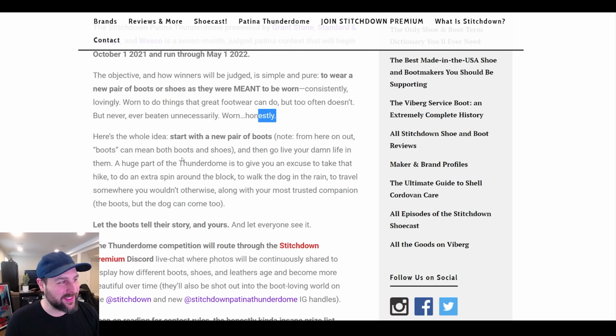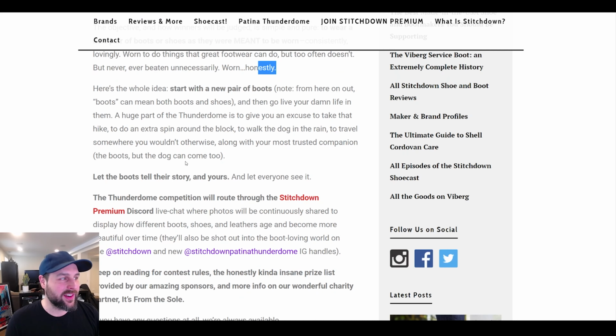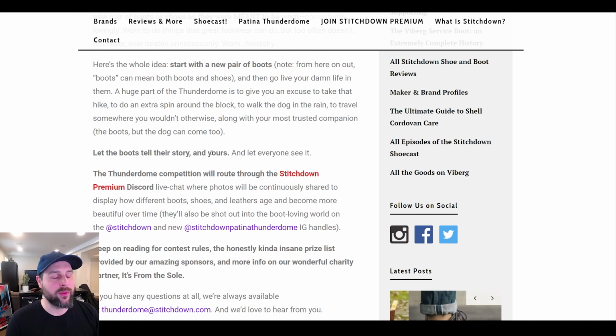A huge part of the Thunderdome is to give you an excuse to take that hike, do an extra spin around the block, to walk the dog in the rain, to travel somewhere you wouldn't otherwise, along with your most trusted companion, the boots, but the dog can come too. And I love this idea of them encouraging you to get out. I've been trying to go on more walks and hikes myself just to wear all the different footwear I have.